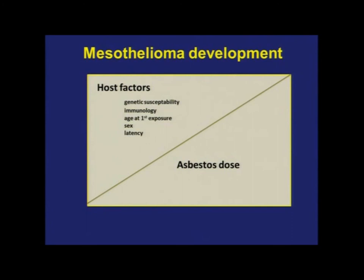Gender, are women more prone to mesothelioma? There are some older papers that would seem to imply that, and clearly the longer the latency, the better the chance you'll show up with a mesothelioma. And then finally, dose. You can see there are people who have huge doses that have a pretty good chance of getting mesothelioma and very little in the way of a genetic predisposition. Equally, there may be people down here who have a huge genetic predisposition and maybe little or no asbestos exposure whatsoever. This is just a hypothesis.